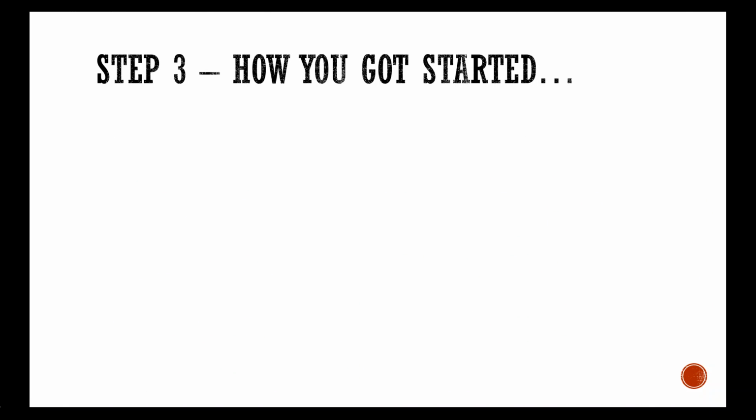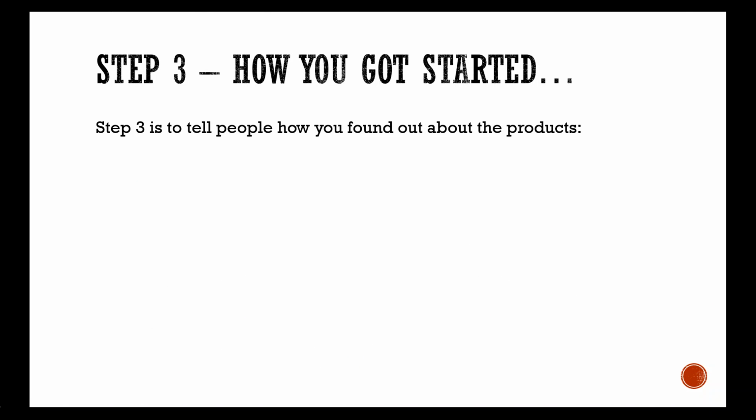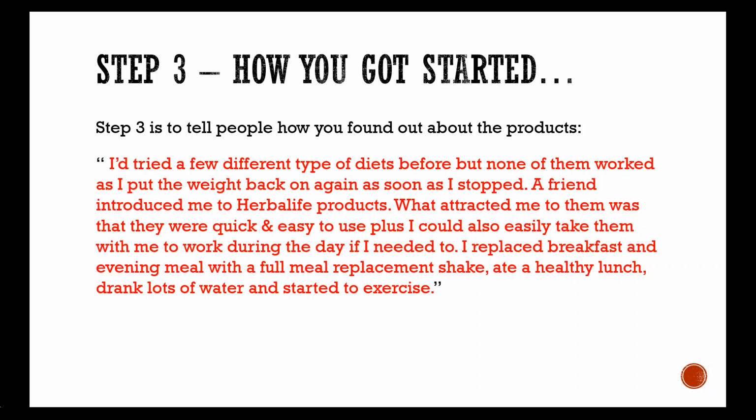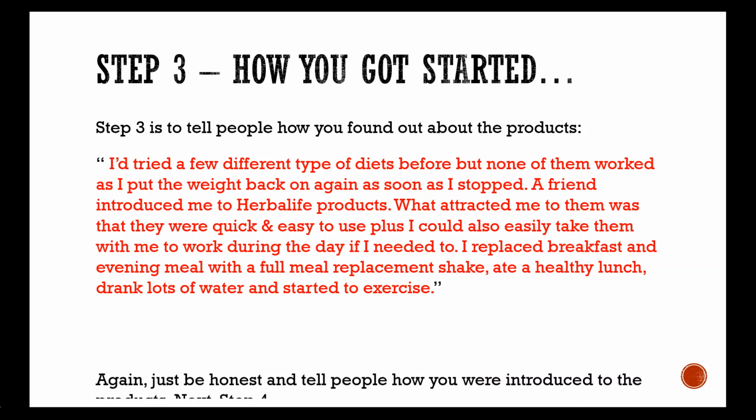Step 3 is how you got started. So you need to tell people how you found out about the products. I tried a few different types of diets before, but none of them seemed to work as I put the weight back on again as soon as I stopped the diet. A friend introduced me to Herbalife products, and what attracted me to them was that they were quick and easy to use, plus I could easily take them with me to work during the day if I needed to. I replaced breakfast and evening meal with a full meal replacement shake, ate a healthy lunch, drank lots of water and started to exercise.